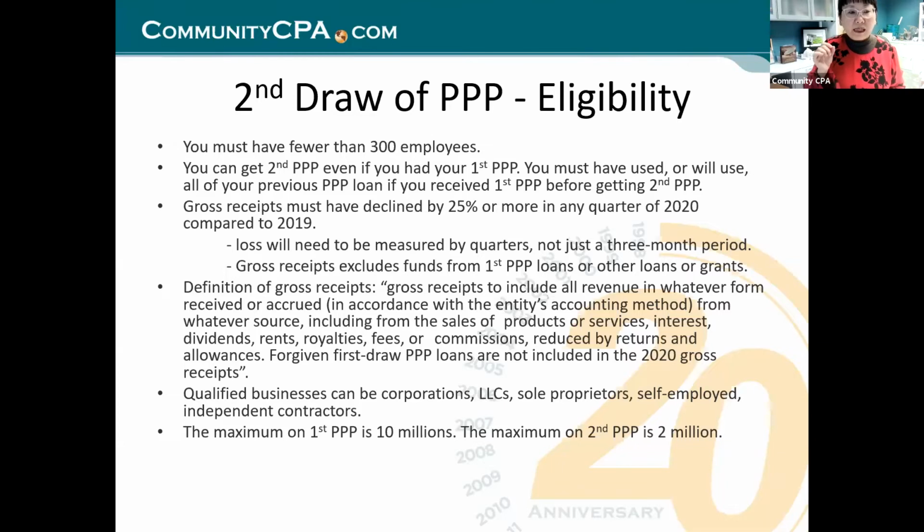Now, I want to give you the definition of gross receipts. This is in the interim rule. It is exactly how it's worded. It says gross receipts include all revenue in whatever form received or accrued, in accordance with the entity's accounting method, from whatever sources, including the sales of product, sales of service, interest income, dividend income, rent income, royalty income, fees collected, or commission income, and reduced by returns and allowances.